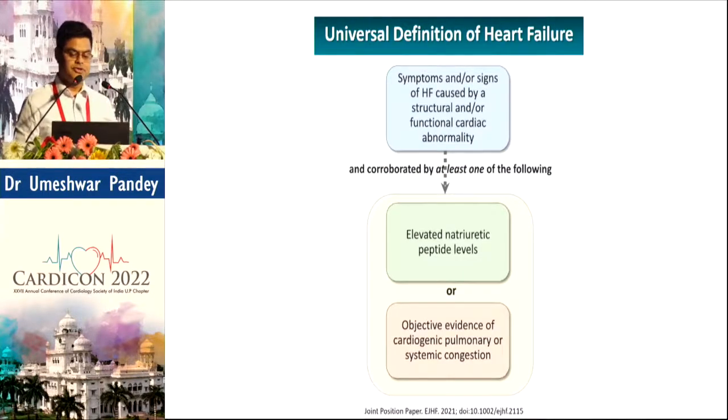So what is the therapeutic armamentarium in heart failure with ejection fraction above 40%? According to the universal definition of heart failure, symptoms and signs of heart failure are caused by a structural or functional cardiac abnormality and corroborated by at least one of the following: elevated natriuretic peptides or objective evidence of cardiogenic pulmonary or systemic congestion. This is according to the Joint Position Papers, European Heart Journal 2021.